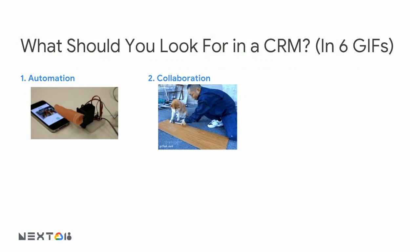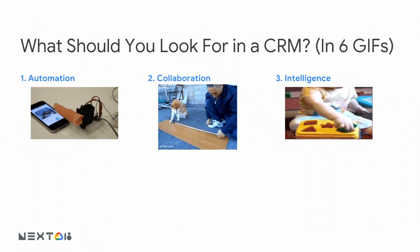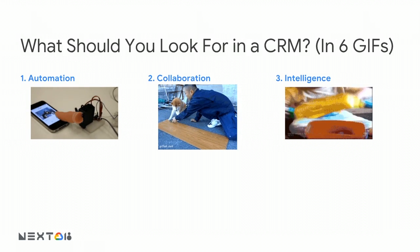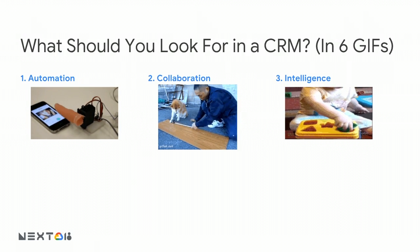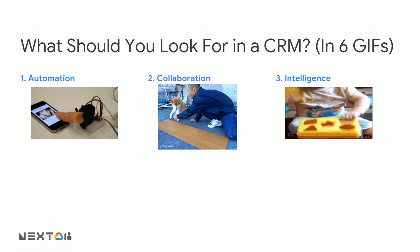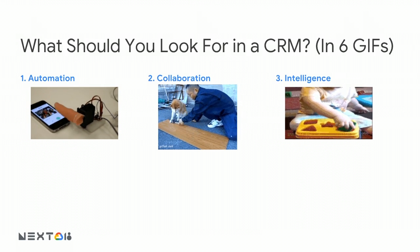Collaboration. Make sure you have a CRM that allows your whole team to share data efficiently and really engage and help work together to give your customer that better experience that they expect. Intelligence. So today, in this competitive world, you have to learn from your past interactions and your data. So finding a CRM with artificial intelligence can help you uncover insights, anticipate outcomes, and then suggest the best next steps for your customers.